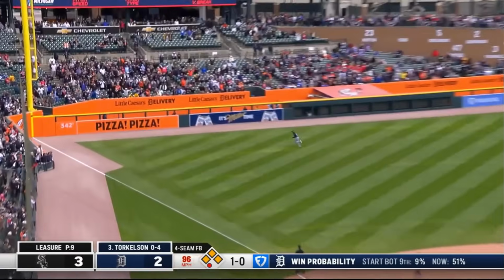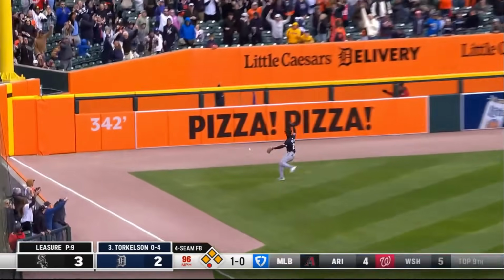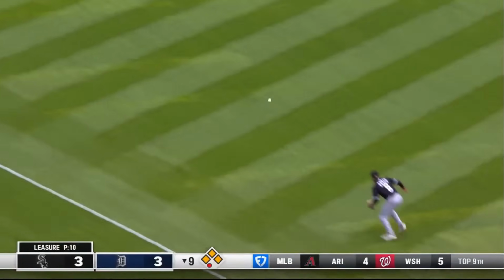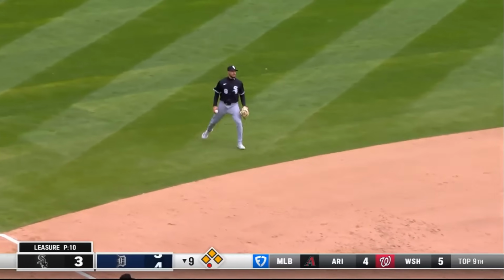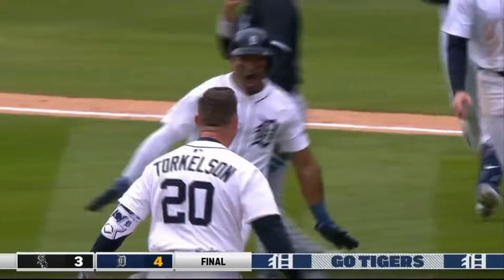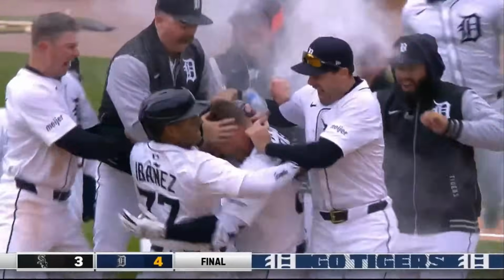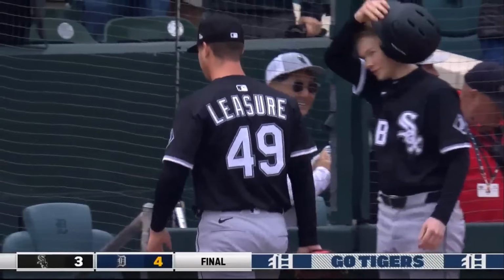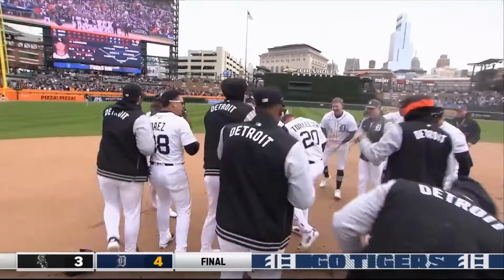That's leveled to left field by Torkelson. It is down all the way to the wall. And the Tigers behind Torque have come all the way back. And so is he.